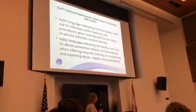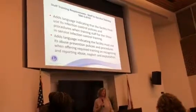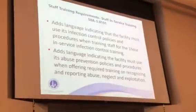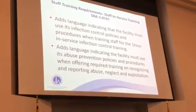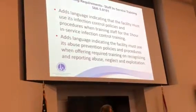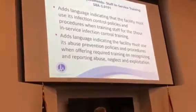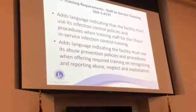Everyone gets cake. You need to use your infection control policies when your employee is receiving the 1 hour of infection control training that they are required to have prior to providing direct care to residents. We know our direct care staff have to have infection control training, yes? Yes. We don't get cited for 81 for that, no way.